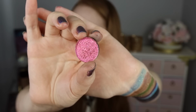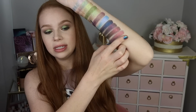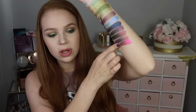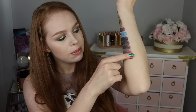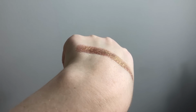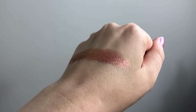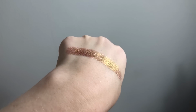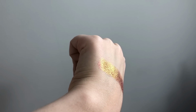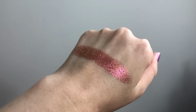And then last but certainly not least, we have the shade Crimson Eclipse. So this is another super, super sparkly one. And as you can see, just front facing it has a very bright pink, sparkly look to it. But then on the side, it has a very intense yellow and orange, or I guess by yellow I should say more golden and orange shift going on. It's just super, super pretty, a perfect warm multi-chrome.